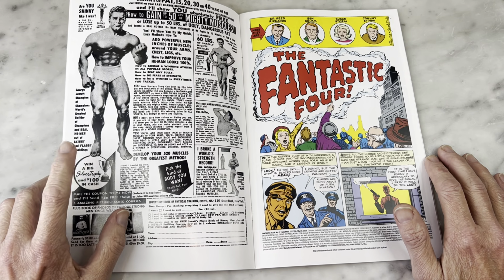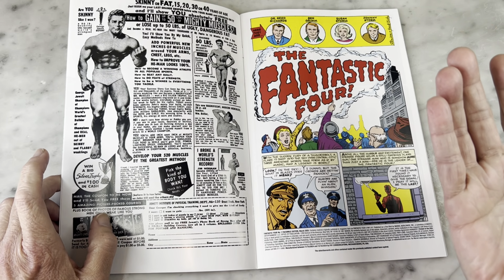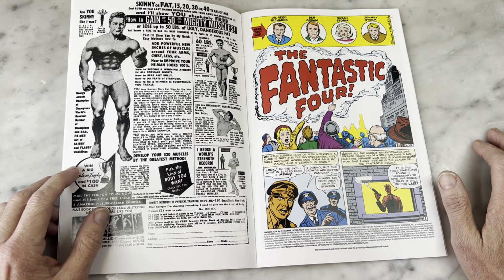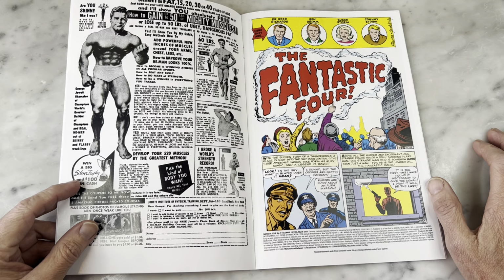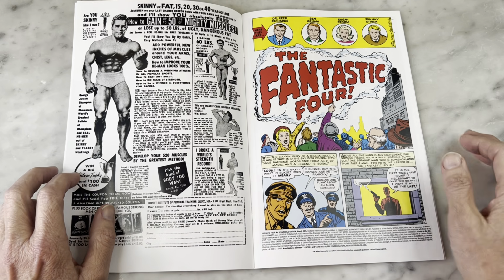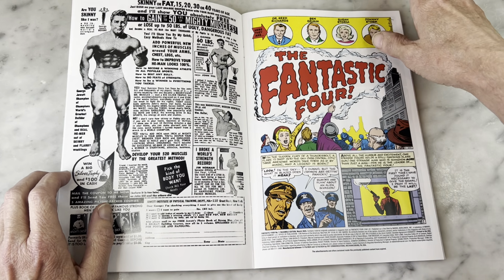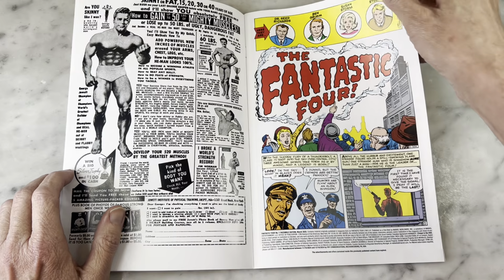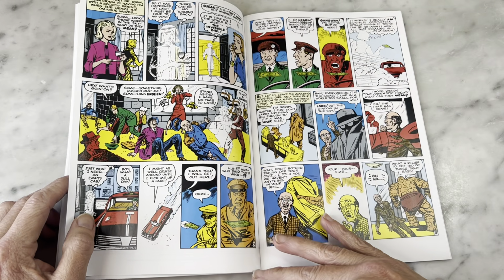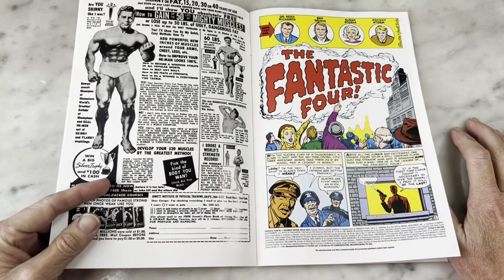I mean, how many poor little geeks wasted their money trying to be Charles Atlas back in the day? I don't know. Probably all of them. I love that Reed has this flare gun that shoots out a whole sentence of the Fantastic Four, and then as it dissipates, we will see later, it turns into a four. It's so crazy. And the team isn't together.